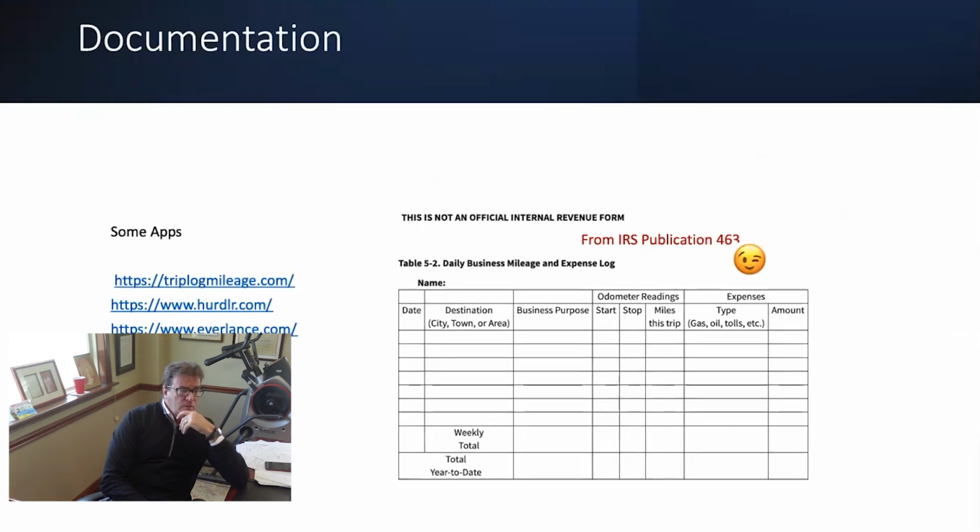Now, documentation. Let me talk about this a little bit. What I am doing is giving you what the IRS has in their publication.